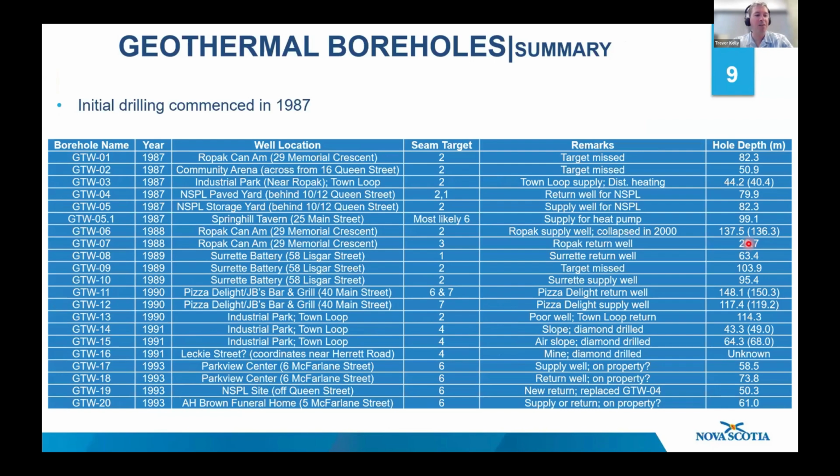There's been a lot of work done in Springhill over the past nearly 4 decades. Initial drilling commenced back in 1987 with ROPAC, a plastics manufacturing facility, and they are still a user of mine water to this day. In 1989, some wells were drilled for Surette Battery. Again, they continue to be a user of mine water to this day. There have been lots of other companies and facilities that have used mine water as well.